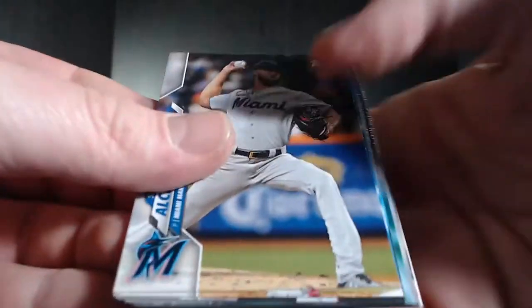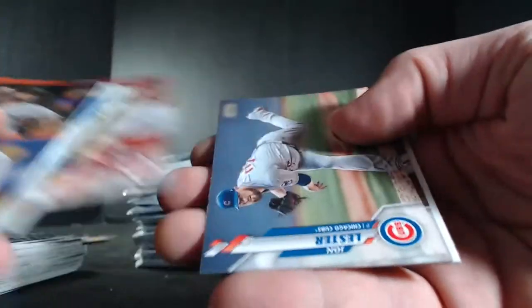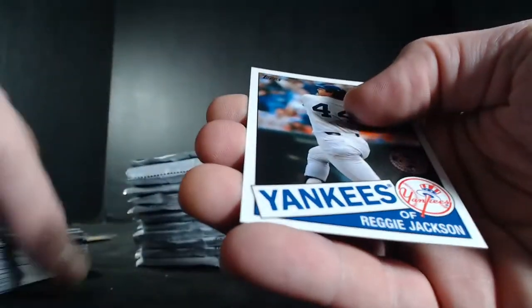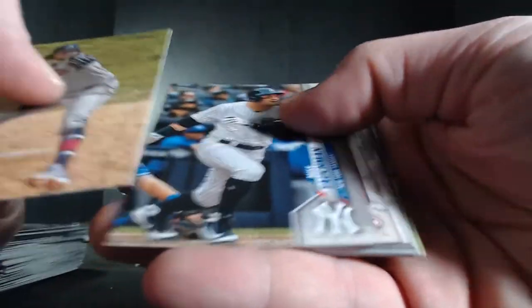Sandy Alcantara, Lindor, Berrios, Kikuchi, Soroka, Frazier, Edmund, Smith, Van Meter, Lester, Culberson, Reggie Jackson, 85 for the Yanks, and Alonso and Schwarber. Luke Jackson, Mike Talkman, David Price, Roman Quinn, Fegley, Parker, Green, Martinez, Bradley Jr., Kennedy, Kepler.